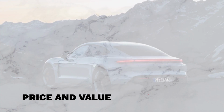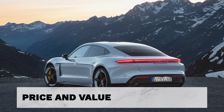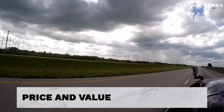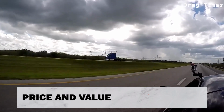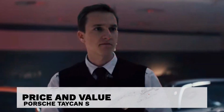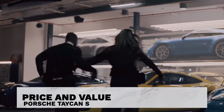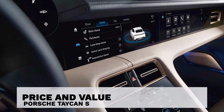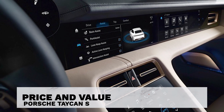Price and value. Now this is the most important part, isn't it? This is the ultimate part that attracts people the most for the EVs after checking the box of range. The cheapest Porsche Taycan you can buy right now is the 4S, with an MSRP of $103,800 plus delivery. However, that price is only if you don't tick any of the boxes.